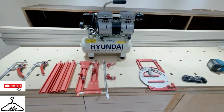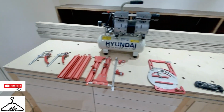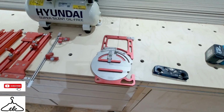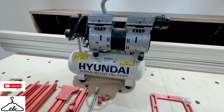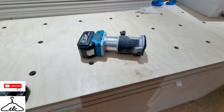So there you have it. There's our 5 tools for the video, plus our bonus tool. We've got the ratchet clamps, we've got the parallel guides, we've got the track saw square, the adjustable track saw square. We've got the chamfer plane, the hand plane, and does roundovers also. And we've got the silent compressor with the Katsu trimmer router being the bonus tool.